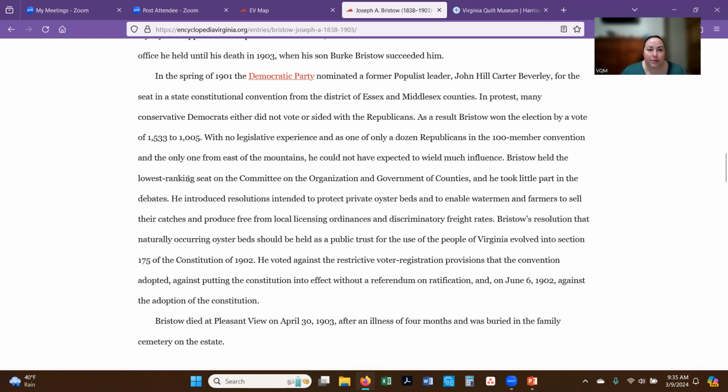So at the Constitutional Convention, he introduced resolutions intended to protect private oyster beds and to enable watermen and farmers to sell their catches and produce free from local licensing ordinances and discriminatory freight rates. His resolution that naturally occurring oyster beds should be held as a public trust for the use of the people of Virginia evolved into Section 175 of the Constitution of 1902.